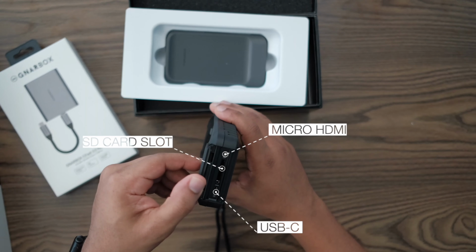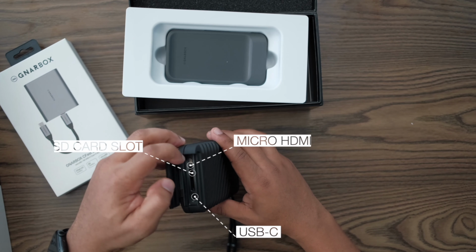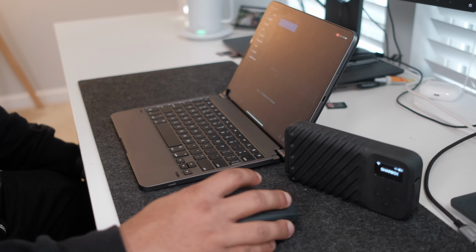It has two USB-C ports on it, so it's easy to connect to your iPad Pro, an SD card slot so you can directly download all of your content onto the GNARBOX, and also HDMI for looking at your footage through the GNARBOX itself. Or you can do this on your iPad Pro with the SafeKeep app. Being able to work natively in apps like LumaFusion and Lightroom is a huge selling point for the GNARBOX as well. With this, you don't have to buy the biggest iPad Pro. You can get a 256 gig one or even the 128 gig and then use the GNARBOX as your main box of storing all of your larger data like photos and videos.